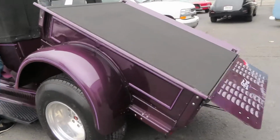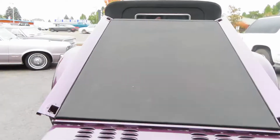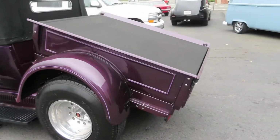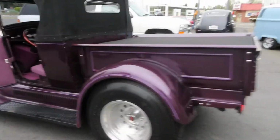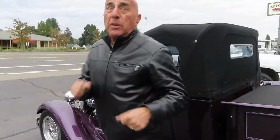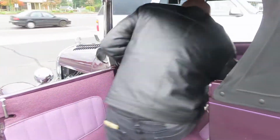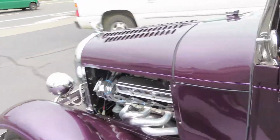Which is pretty cool. It's got a little storage there. It goes right down. The horn works. It's got a nice Grant steering wheel. Oh my gosh, this is just very nice. It's got the nice gauges also.